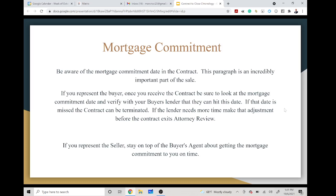If you represent the seller, stay on top of the buyer's agent about getting the mortgage commitment to you on time. That's why having this date in your calendar is incredibly important, so you can stay on top of that agent as it's coming due to deliver the mortgage commitment to you.